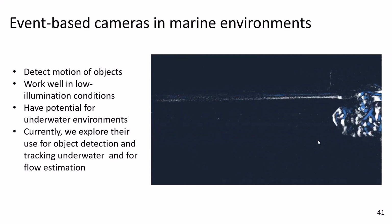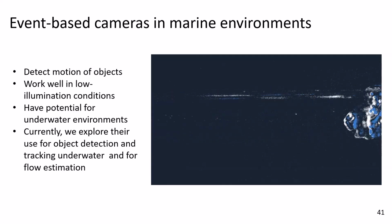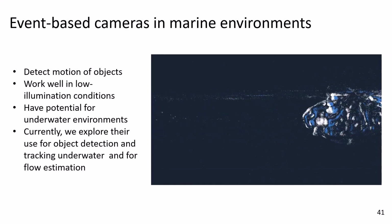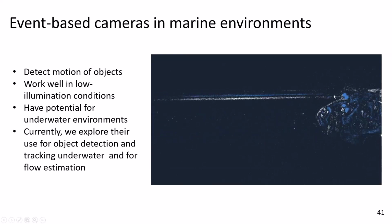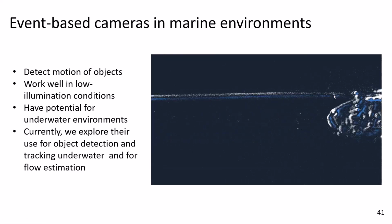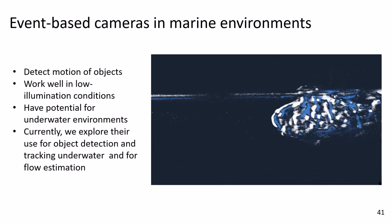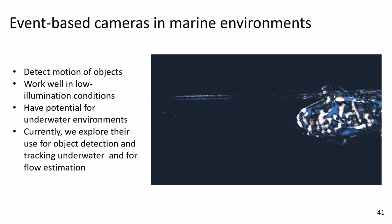So you can see here an example. We have a fish moving through the water. It doesn't see color or anything like that, but it's seeing clearly the direction that the fish is moving. And you can also see the surface of the water. So we are using these cameras currently to do object detection and tracking underwater, but also for estimating flow. And if we are able to estimate flow, then we can improve our models even better.